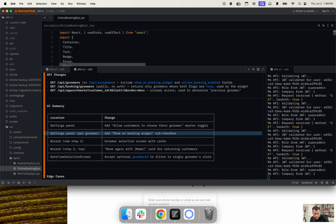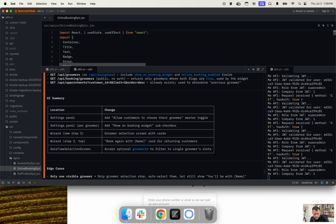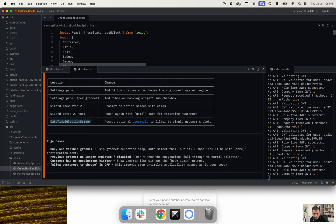Okay. Settings panel, show on booking widget, sub checkbox. Yes. Per groomer. Groomer selection screen with cards. So we'll let it come up with a proposal of the design. And if it's good, then we go with it. If not, we change it. This is the good thing about being both product manager and designer and implementer.